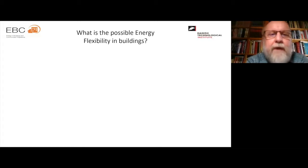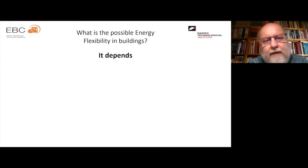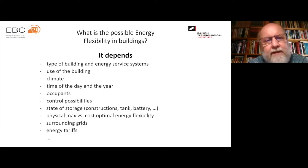So what is the possible energy flexibility in buildings actually? Well, the really quick but precise answer to this is, next please, it depends. Next please. It depends on the type of building and the energy service system, how you use the building, the climate, the time of the day and time of the year, how is the occupant, do they want to participate? Can we control the energy service systems? What is the state of the storage? If we have a full storage, we cannot put more into it, or if we have an empty storage, we cannot discharge more.